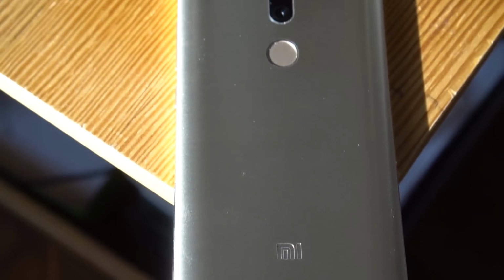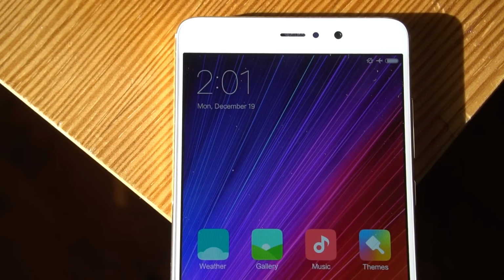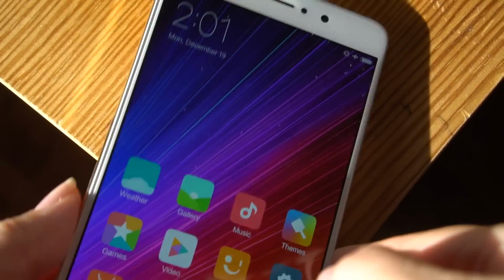The other shortcomings of the Mi 5S Plus are that it doesn't have a microSD card, the display isn't Gorilla Glass, and though it's called scratch resistant, we've seen from the Redmi 4 Prime that it's not really scratch resistant.